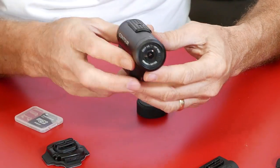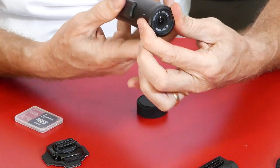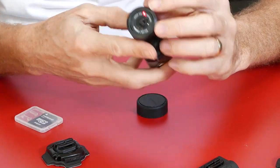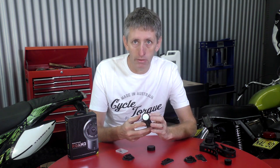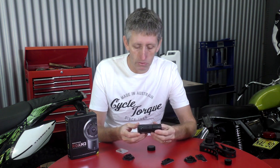The big point about these though is they've got a rotating front lens element so that you can line them up. When you press the button on the back, they've got a little laser level so that you can line it up and get it exactly right and pointing in exactly the right direction, which makes life a lot easier than using most of the more boxy shaped cameras that are out there.